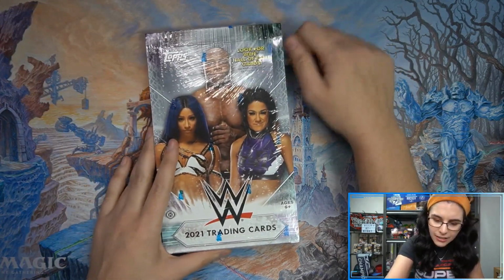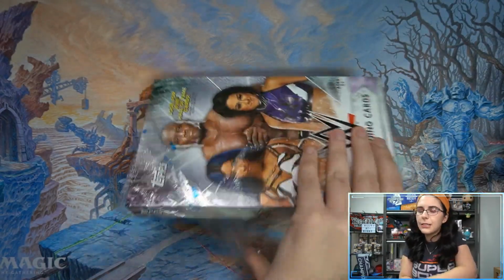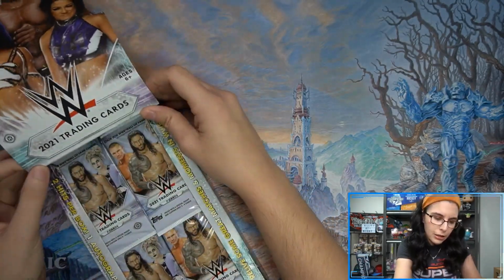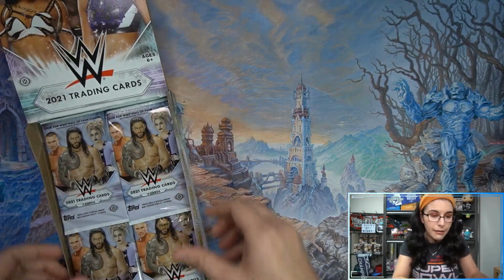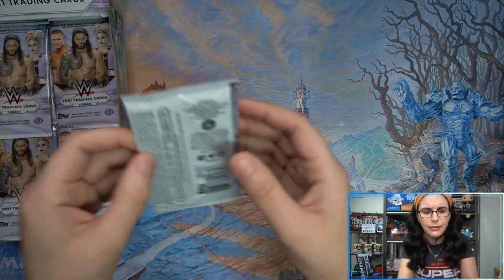So very excited to check this one out. Two hits per box. In the past, we found one autograph and then an additional hit, which is, I believe, expected. Now, a couple times we've found film cell relics. Usually we are finding a matte relic, but very excited and curious to see what we're going to end off with here.